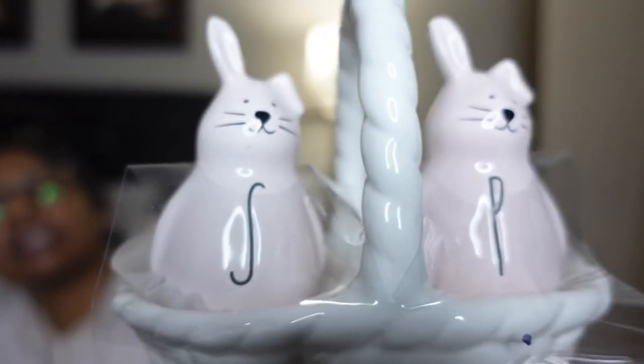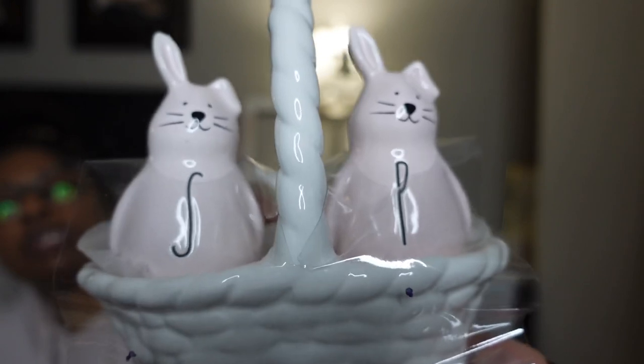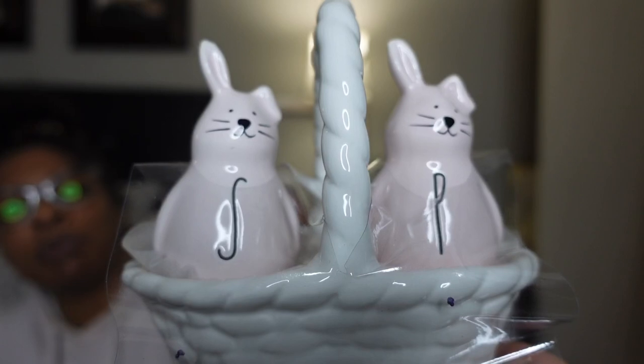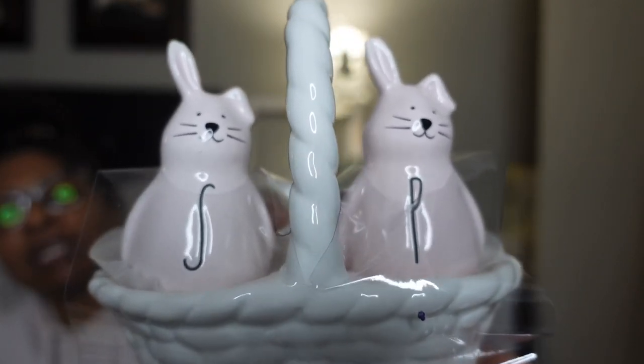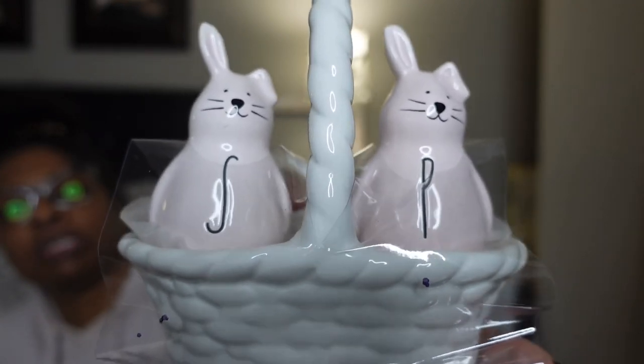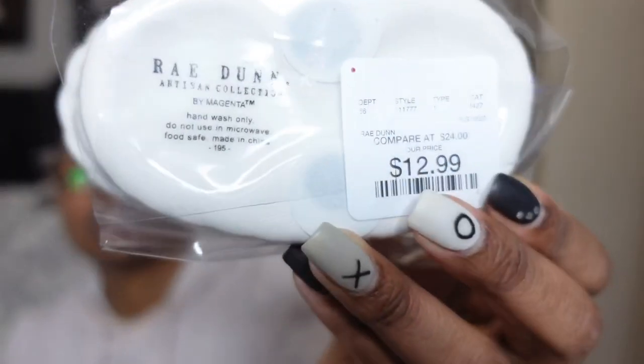Now, on with the Easter stuff that I found. You guys, I love this. Oh my gosh, my lighting. This adorable salt and pepper shaker with the bunnies with their ears down are adorable. I don't know if I'm going to keep them in the basket, but I think I'm going to take them out of there if they stand up okay. I have to check that out, but I love this. This is so cute. I got this at Home Goods, and this price was $12.99. Adorable. I'm kind of addicted, if you haven't noticed, to salt and pepper shakers.